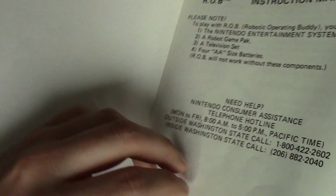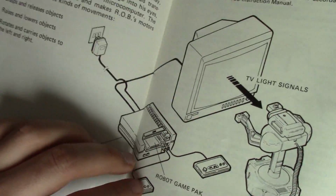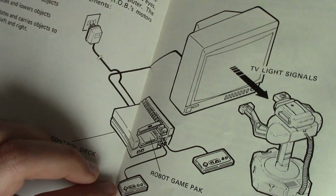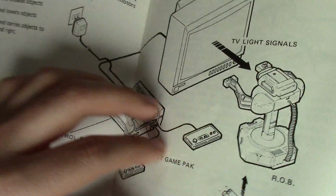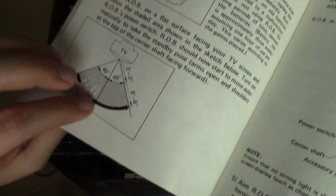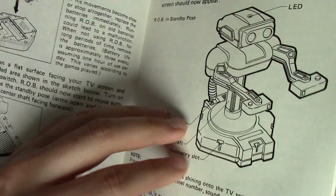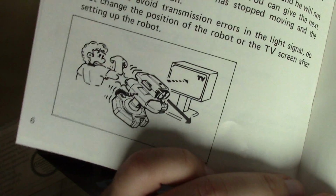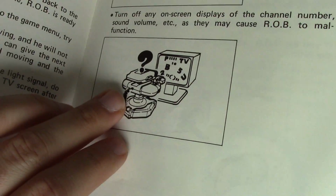Another seal. Same diagrams that you would have seen in the Japanese one, except substituting the Famicom for the Nintendo Entertainment System. Talking about the batteries, the positions where you can put the robot, the LED on the top of his head. Don't get into fights with your robot. If your robot has questions, answer them.